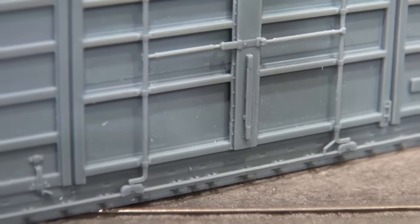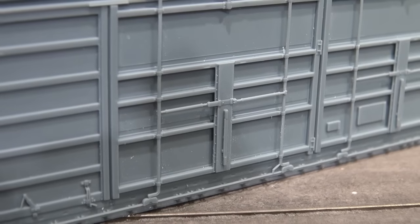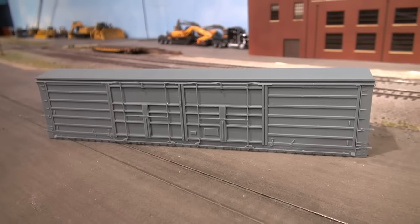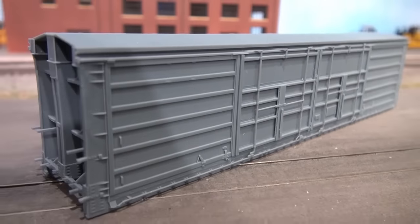Look at that detail on that door. I'm going to try to show you either video of this or still pictures of this. I'm not sure how to cover it, but it's got the channels for the doors to roll on. It's got all the bar detail on the door. And it comes with a lot of etched metal parts. It comes with an underframe complete. I mean, this is durable, too.